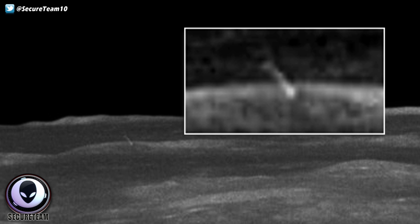And you guys can see how it's kind of sticking up out of the surface here. I don't know if it's floating, I don't know if it's attached to the surface, but look at this thing. It sticks out like a sore thumb. It's literally sticking up in the air. And it's obviously a long rectangular object or cylinder of some sort. And it obviously does not blend.